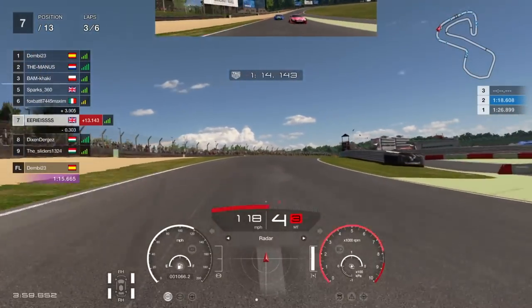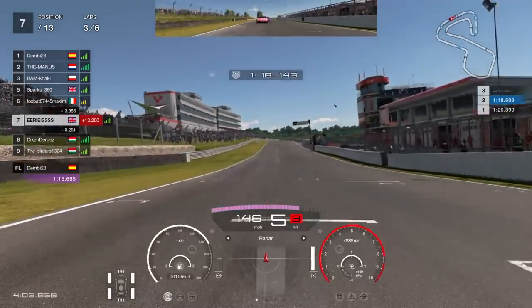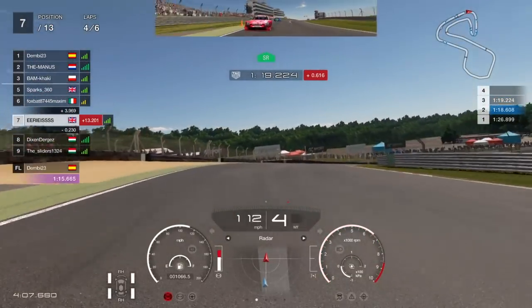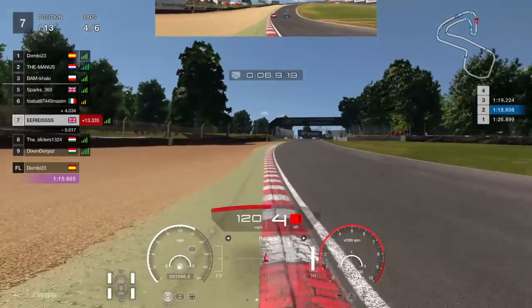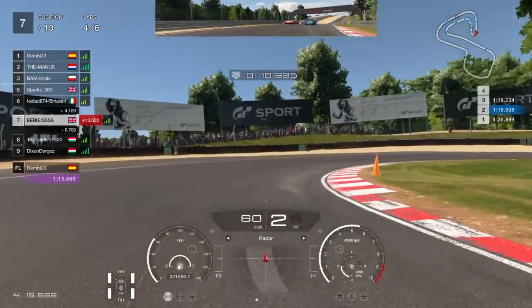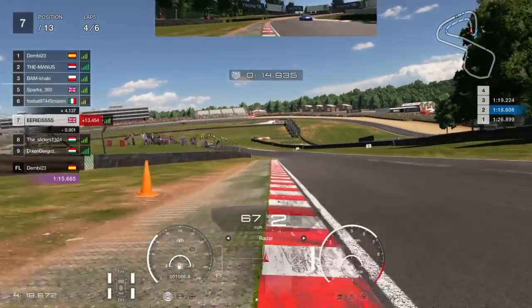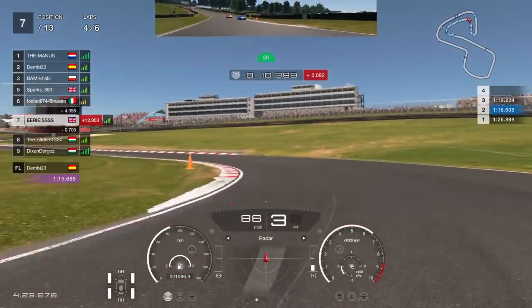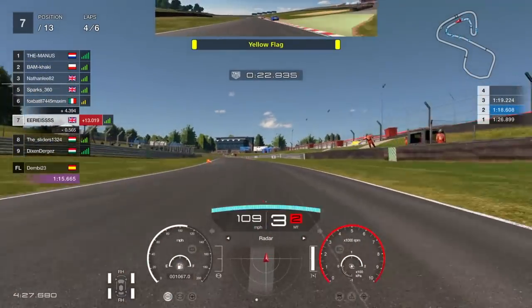As we come out of Clark here and coming down the start finish straight into Paddock Hill Bend, we need to pick our braking point here, get the nose in. He's gone too deep, if you saw in the rear view, which means he's going to get overtaken, and they're going to start battling, which hopefully will give us a chance to at least scamper away a little bit into the distance and buy ourselves some more time. That should allow us to hopefully hang on to 7th place.